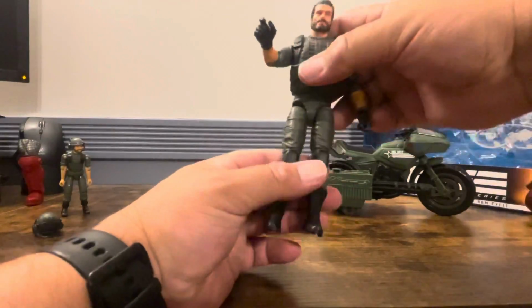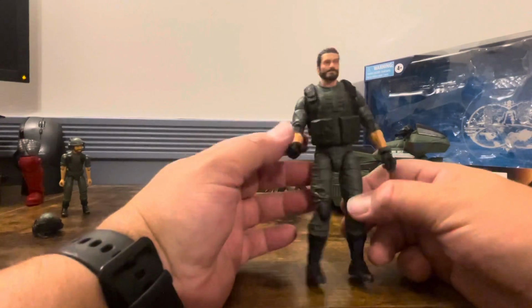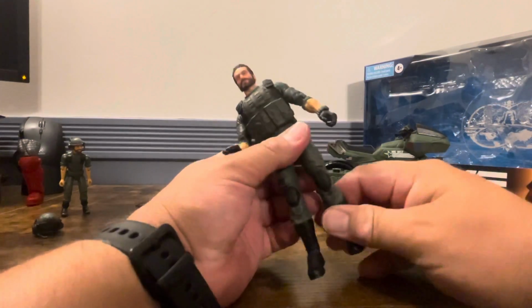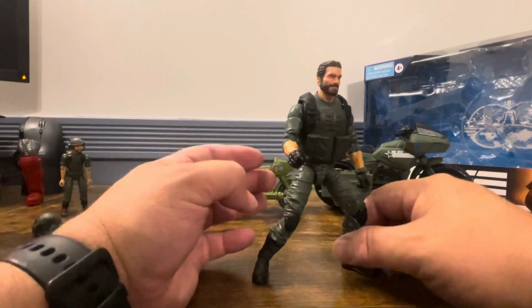I may actually contact Hasbro and see if they'll do something to fix this. I don't like to complain too much, but those legs are completely wobbly, and without any type of stand, he's not really going to stand for very long.